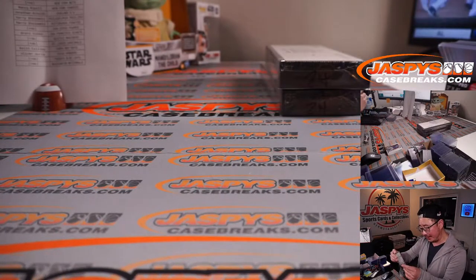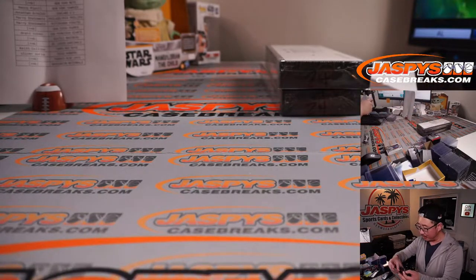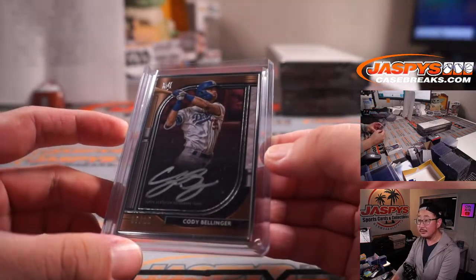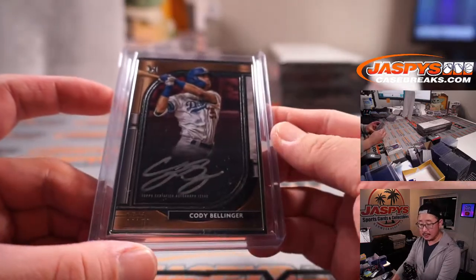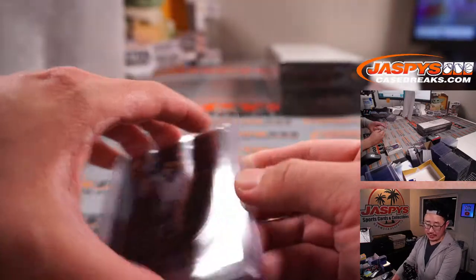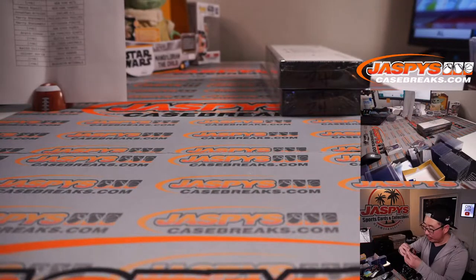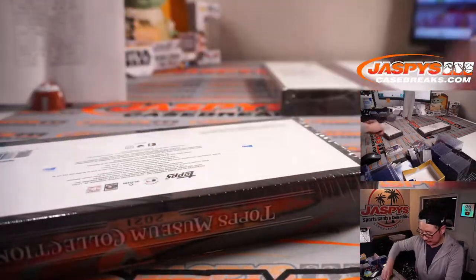He's struggling, but I think that shoulder is probably bothering him more than he's letting on. But still nice. There you go. James bought the Dodgers straight up. Congrats, James. All right, so there is your one per case frame. Let's see what's in the next two boxes.